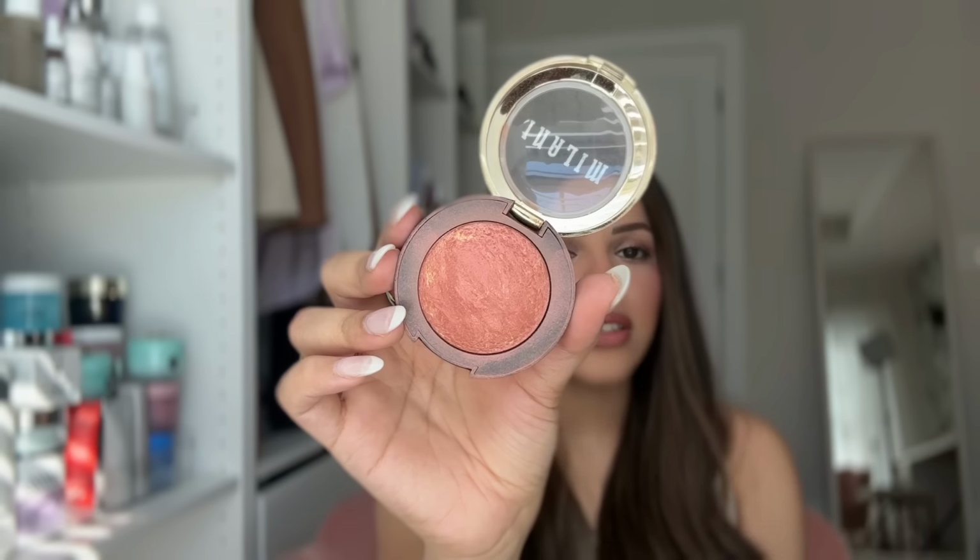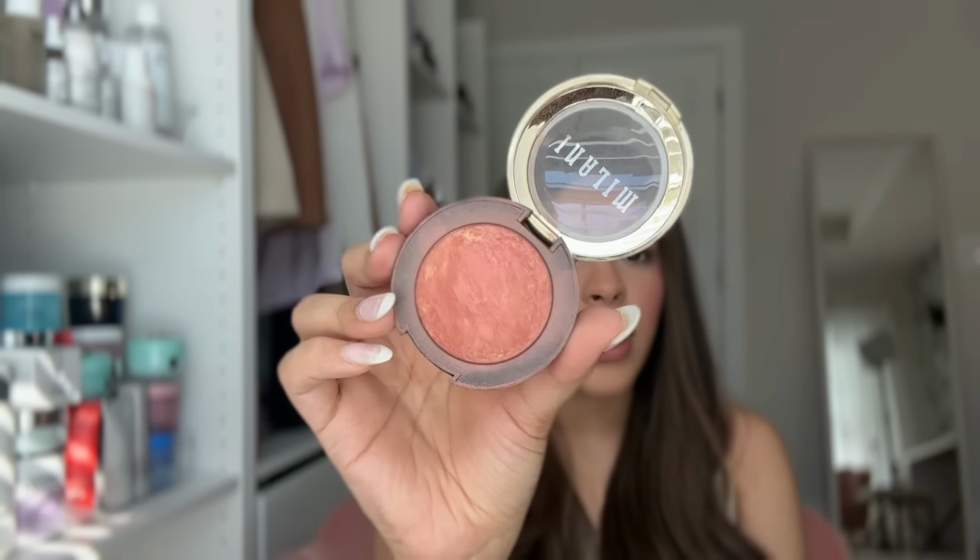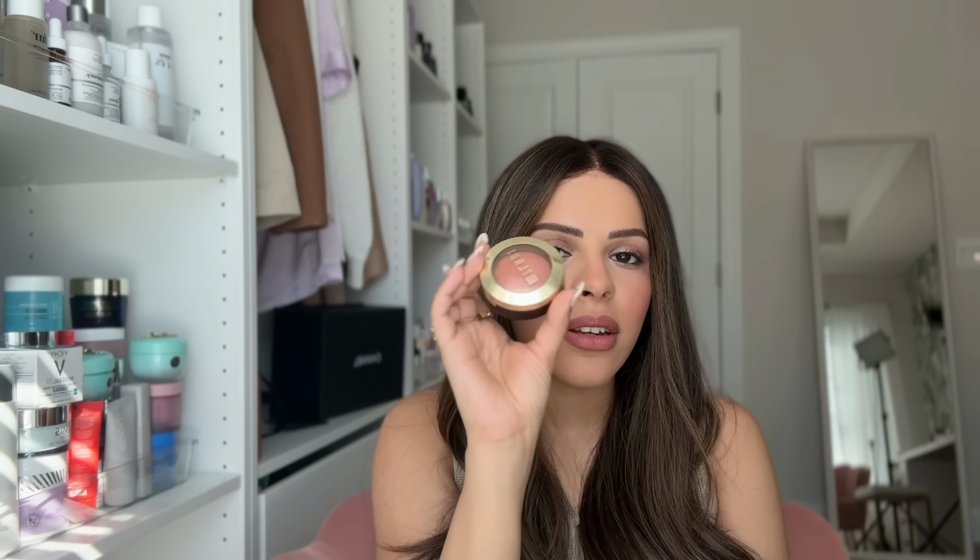I love this shade. This is the only shade I ever gravitate towards because it's so natural. It's so perfect for every day. So if you're looking for a great, beautiful, natural, everyday blush that lasts long on the skin, Milani Baked Blush in the shade Rose de Oro. Can't talk about blush without talking about bronzer.